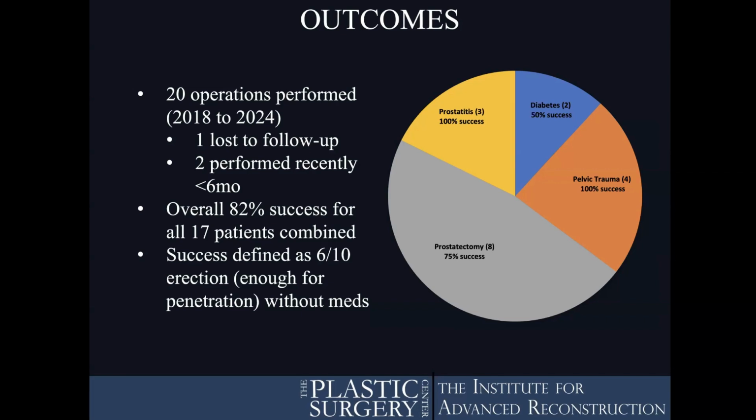My usual story of successful patients is that prior to surgery, without medication, they were a 0 or a 1 in terms of erection. And then after surgery, I can get them up to a 6 or 7 out of 10 with just the surgery alone, without any medication. And then if they were to take Viagra or Cialis or even an injection with Trimix after the surgery, they can get up to a 9 or 10 out of 10. So that's my usual success story.